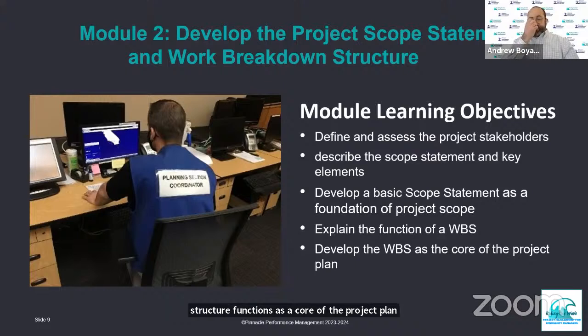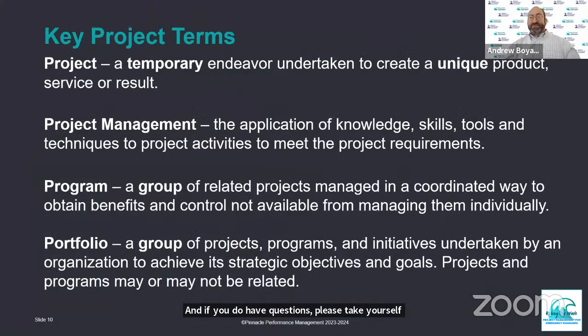So just so that everyone knows, we have until 1 o'clock. If you do need to take a break, use the facilities, or grab something to eat, that's fine. We will do one more short little exercise, very short, towards the end, and then we'll finish. I'm planning to get done by 1 o'clock and leave some time for any Q&A. There's a lot of content to cover here. If you do have questions, please take yourself off mic and put it in the chat. I'm happy to answer it.